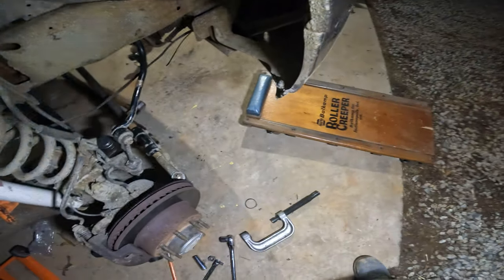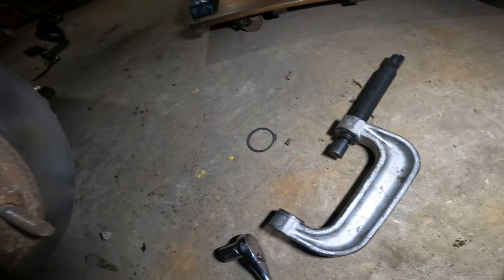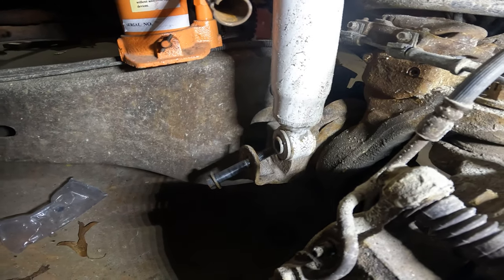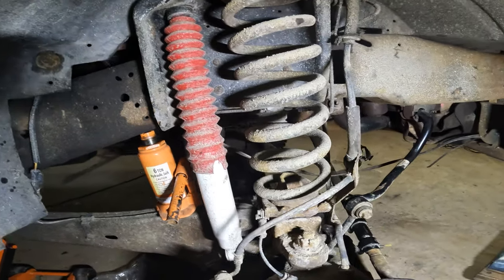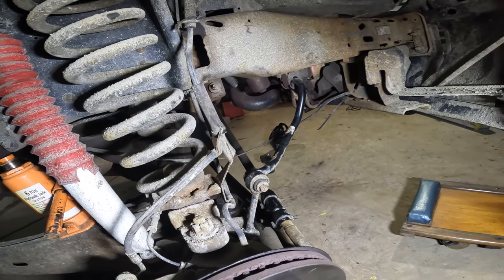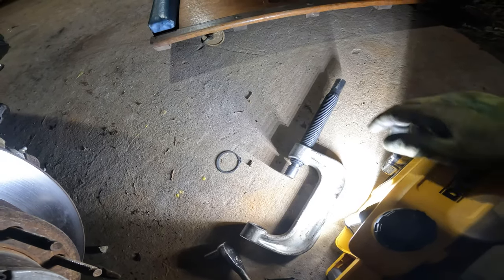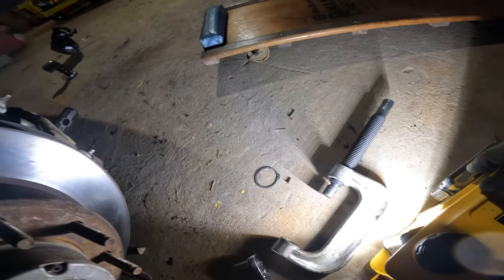Okay, let me show you what's going on here. This was the wrong tool to use for this job. So what I had to do here is I ended up having to take this shock apart and just drop this axle down a little bit with that bottle jack, and that finally gave me enough room in there to get the tool. If this thing right here had been shorter, I would have been fine, but there was no clearance, it wasn't going on straight, I couldn't get my socket on there.